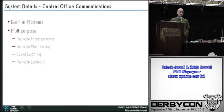It also has a feature called remote lockout, where if you decide at some point that, hey, I don't want to pay $50, $60 a month for you guys to just basically call the police on my behalf, if you decide to cancel your service, what they will usually do is they'll remotely dial into your alarm system, your hardware that you own at this point, and they will just disable it from working.